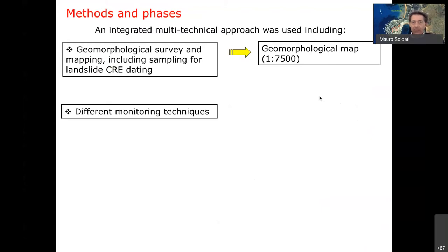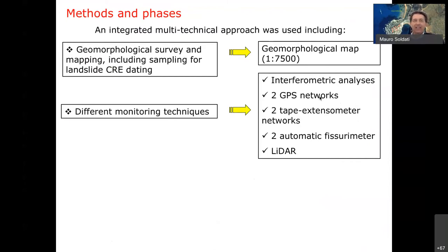So we started from geomorphological mapping. I will show you also something that refers to the chronology of these landslides. And after monitoring and interferometric analysis, we understood which were the most significant places to have specific monitoring devices, with which we equipped two areas. One is the promontory that I showed to you before, and the other one is the amusement park I mentioned before. So we started a measurement that has been going on since 2005, 2006.